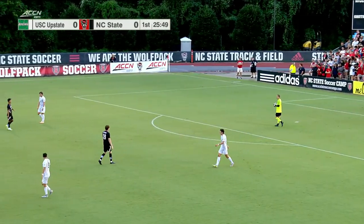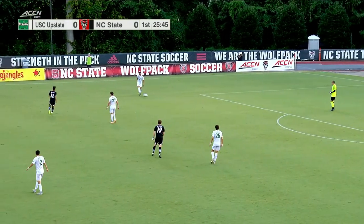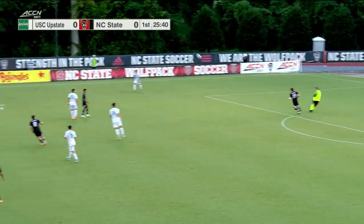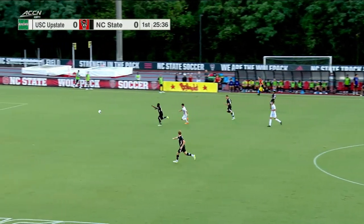Scotty Taylor again just looking comfortable with NC State, just bypassing the midfield, just playing up to him and then looking to get runners off him up top. Earlier you complimented his hold-up play. That's what that allows you to do, right? Yeah. Is bypass the midfield. Yeah.